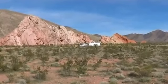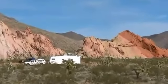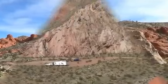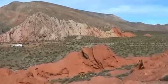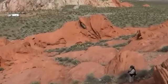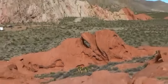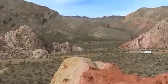We're exploring a place called Whitney Pockets. Nice locale for a little boondocking and some BLM land. Lots of Joshua trees, red sandstone outcroppings. Beautiful. Love the color of the green Joshua trees against the red sandstone and blue sky. Really nice. Definitely gonna have to bring the trailer up here sometime.